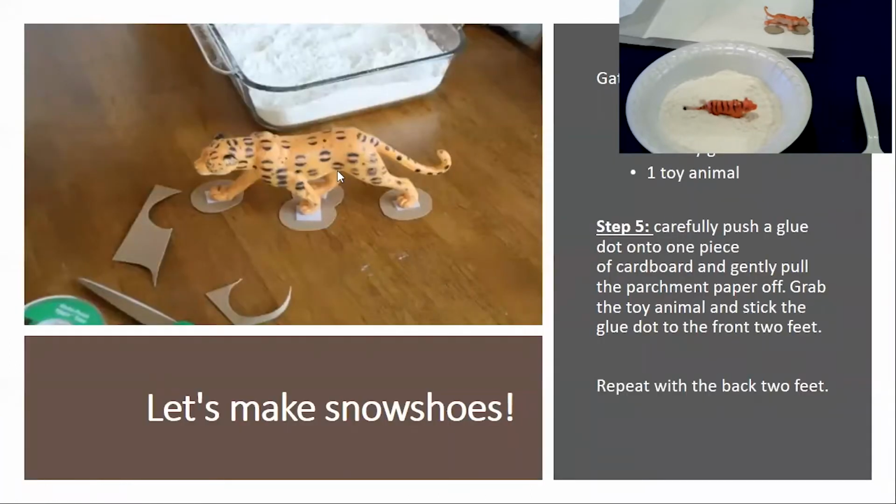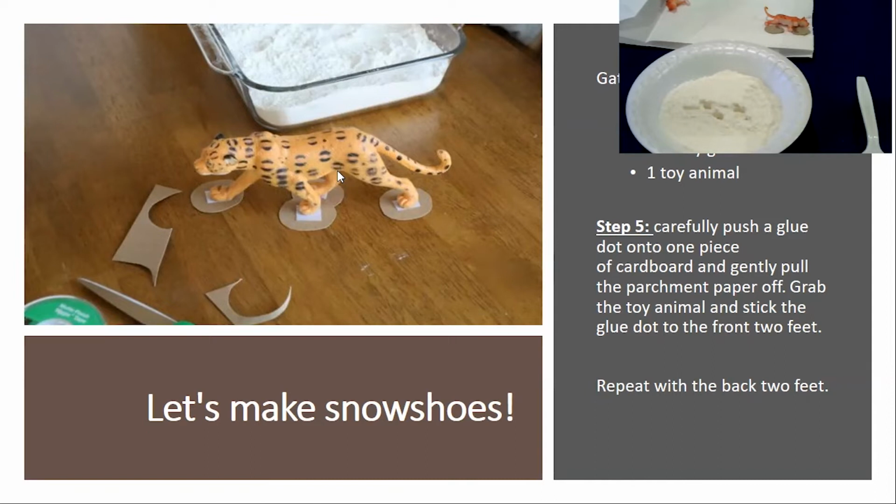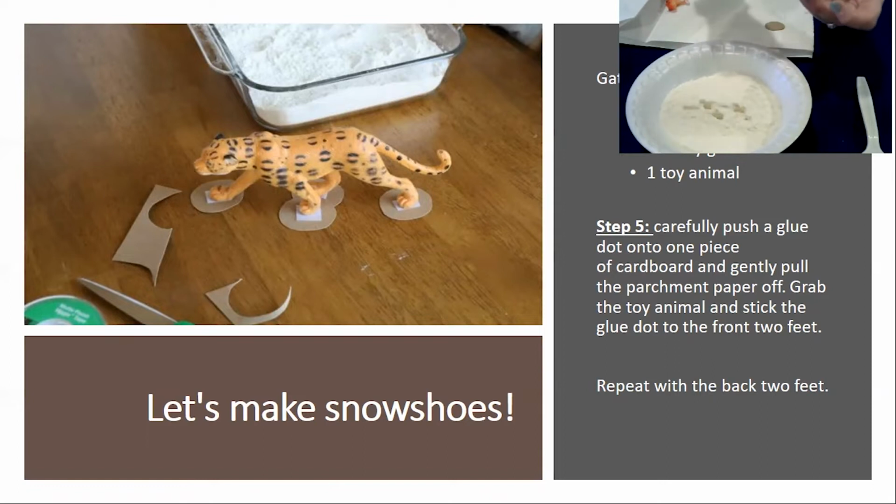All right, now we are going to make some snowshoes. I'm going to get my little guy out of here, shake him off a little bit, put him back on my paper. We're going to make snowshoes with the other animal you have. You need your 2 pieces of cardboard, your glue dots, and your second animal. On the demonstration picture here, we had slightly bigger animals, and so we had 4. Because our animals that we purchased are a little smaller, we found after practice that it made more sense to just have 2 feet on each snowshoe.